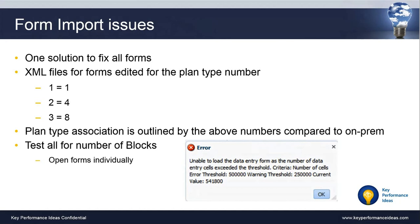We then tested for the number of blocks, another issue that we had with forms. We opened every form and tested the blocks issue, where it would show the error that we could see here. There's a limit on how many blocks we can show in one page in the cloud. To solve for this, we would either split the form into multiple forms, or we retired the form and did a process improvement to create a better form. Those were the main issues we faced with forms and the general migration of that.